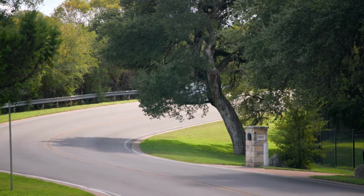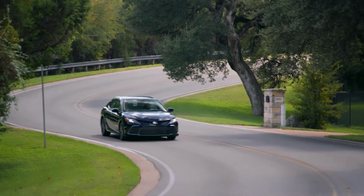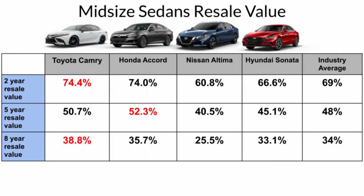Another common factor used by consumers when choosing a car is how well it will hold its value. The Camry does very well in resale value. The Camry's 2-year resale value is 74.4% of its original price. That's higher than the Accord, Altima, and the Sonata. The 5-year resale value of the Camry is 50.7%, which trails the Accord's 52.3%, but tops the Altima and the Sonata. Finally, the 8-year resale value for the Camry is again the best at 38.8%.